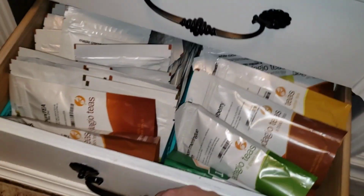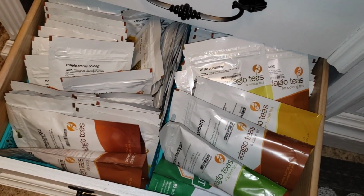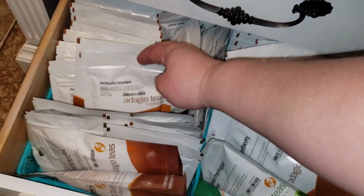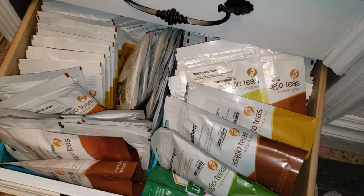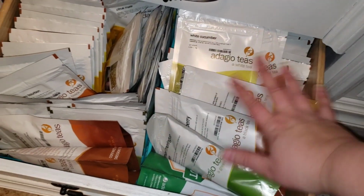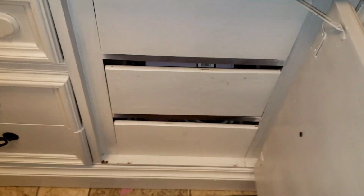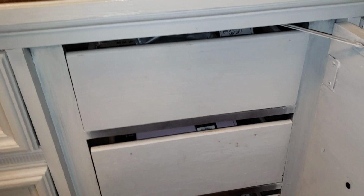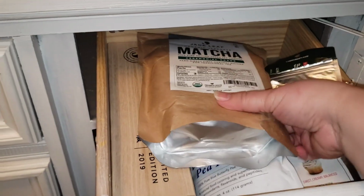In the last one, it is all Adagio. I have them divided between, I believe, those are blacks and herbal. And these are larger bags and whites over here. This drawer is so full. We are so full. Ugh. All right, inside of here, it opens up into 3 cabinets. Can you see why I've been putting off this video?